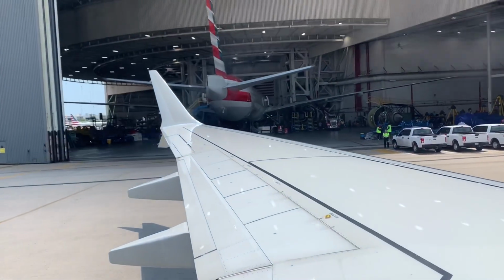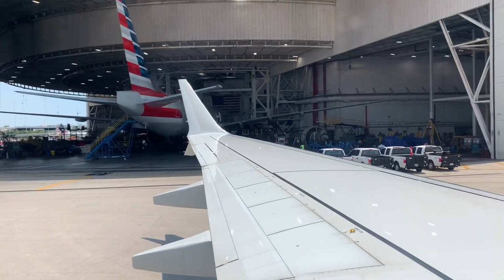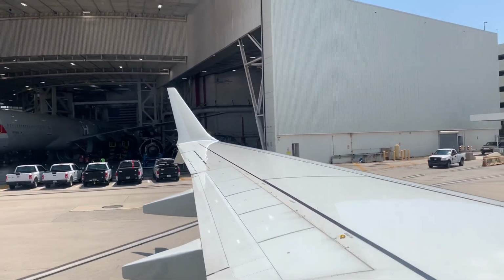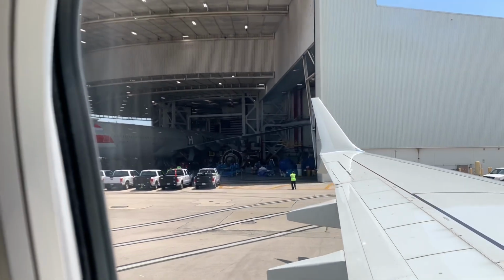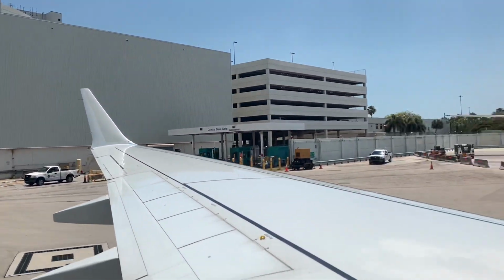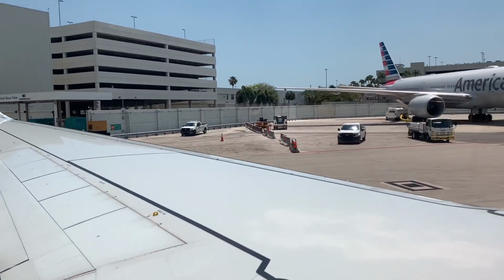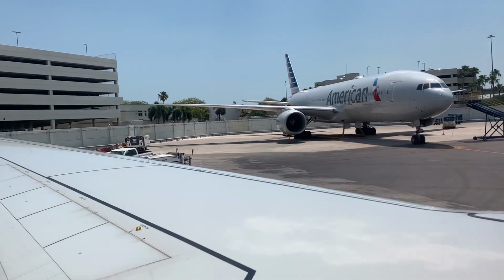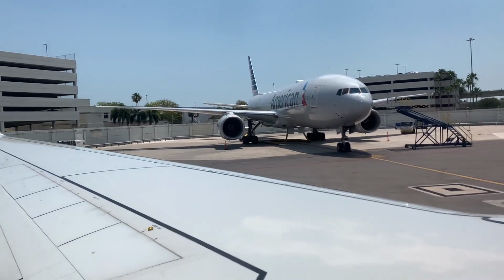I just arrived here in Miami aboard American Airlines 737 MAX 8 in from Tampa. Thanks for joining me. I'm going to be taking the American Airlines 787-8 Dreamliner over to Dallas-Fort Worth in premium economy. This trip right here has a lot of firsts for me. First off, this is my first time in Miami, and also going to be my first time on the 787 Dreamliner, and I'm real excited for that.